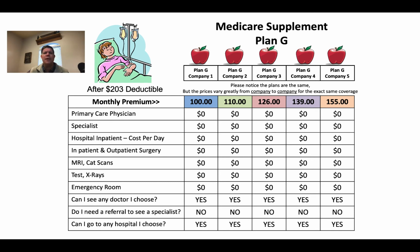Now, there may be companies that are B-rated or very new to the market that may cost a little bit less, but those companies are B-rated for a reason. We try to avoid those. So as long as it's a good A-rated company with a good long track record in the business where we can see what their history is, then that's what we're going to recommend.